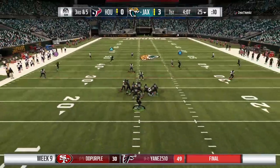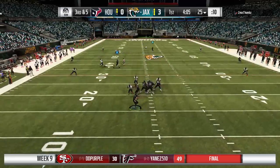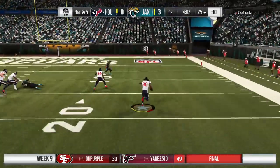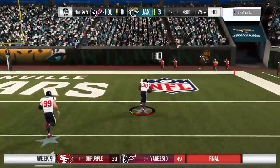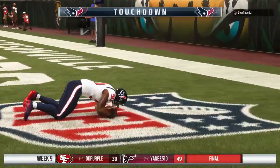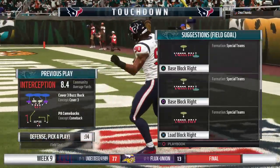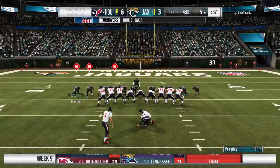On play action, now Bortles. And the defense has it covered. It's intercepted. Picked off at the 24. And this results in 6. Touchdown. Short throw, pick 6 right there.